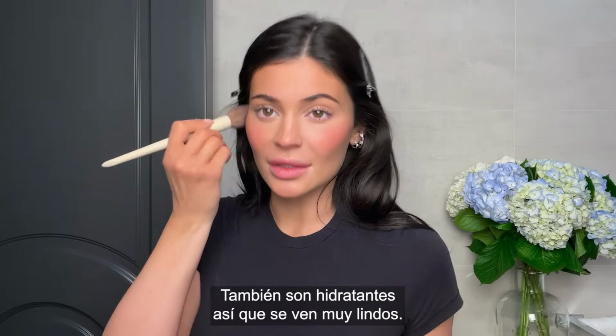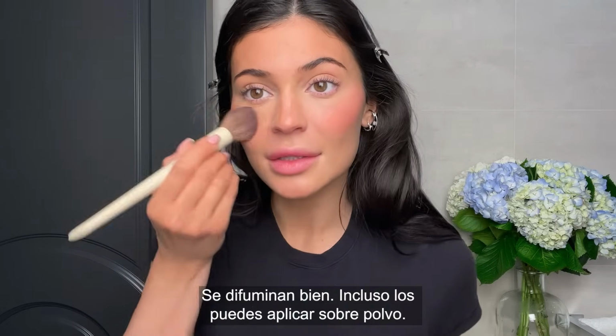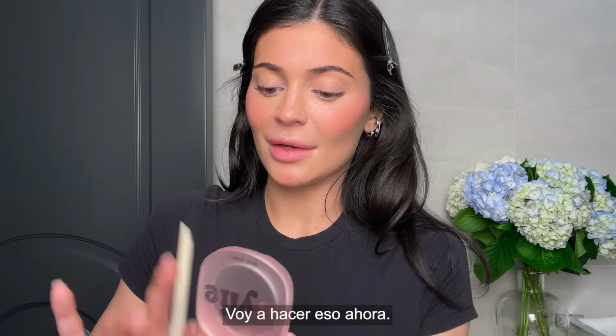They're hydrating too, so it really just looks so pretty. Blends good. You can even put it over powder. You can also put it on your lips too. I'm actually gonna do that now.